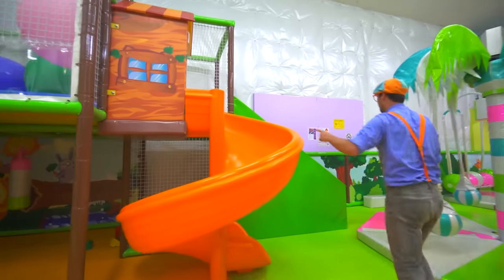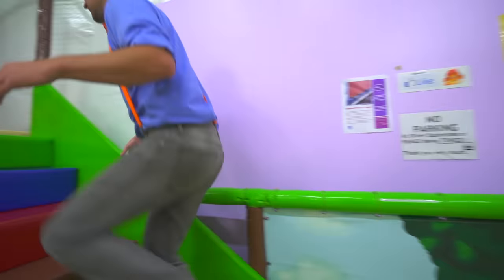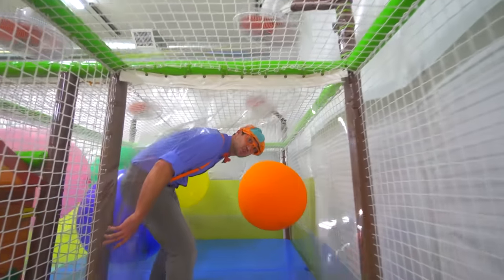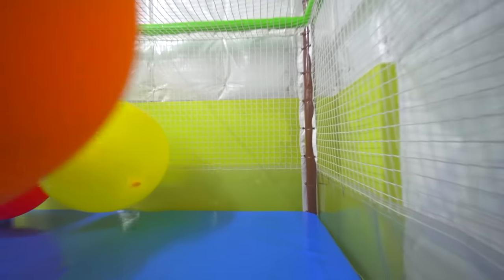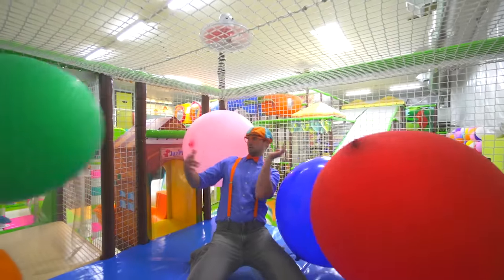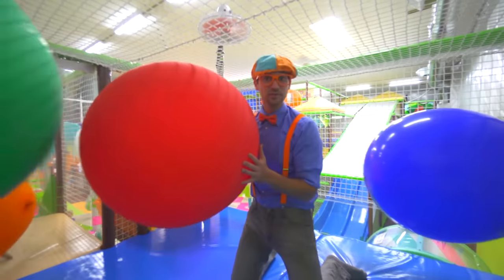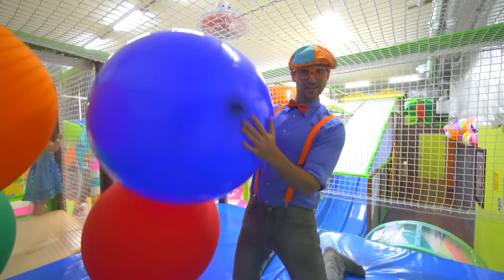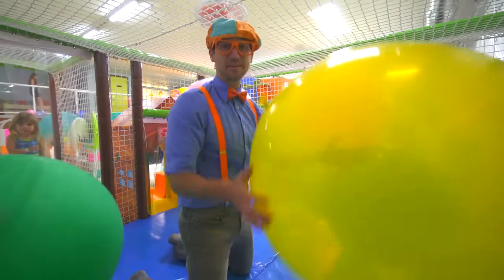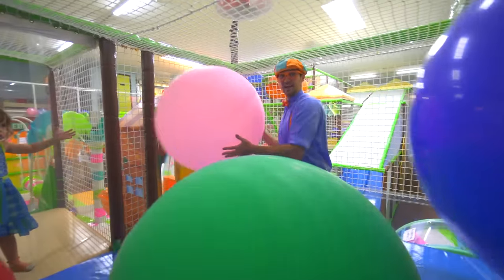Come on. There's floating balloons up here. Wow. This room has giant, colorful floating balloons. Whoa, look at them. This balloon is the color green. This balloon is the color red. This balloon is the color blue. This balloon is the color orange. And this balloon is the color yellow. Oh, hey, a pink one.